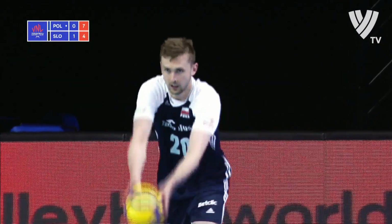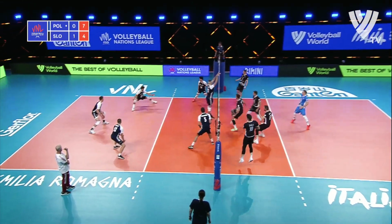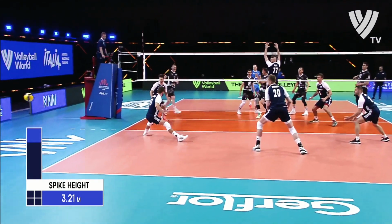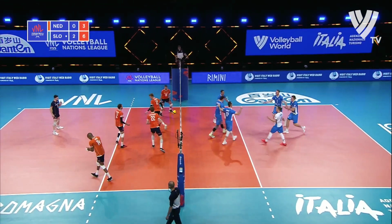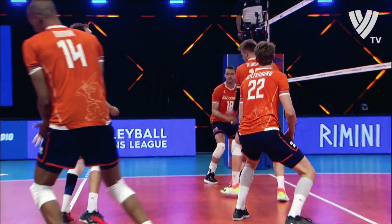Now for Poland. Looking the tape, still alive. Oh, that's what he wanted to do. No question about that one. Kozamernik stamping that one. Here's Rokmozic to serve, 6-3. Terrific blocking again. They knew what was coming.